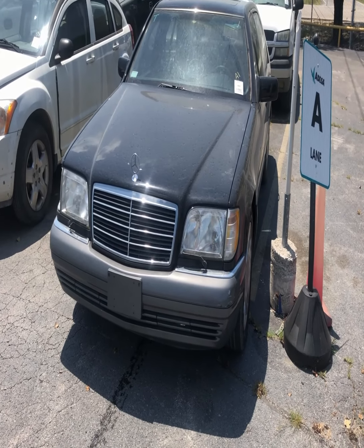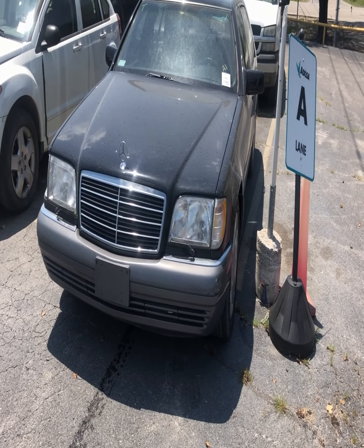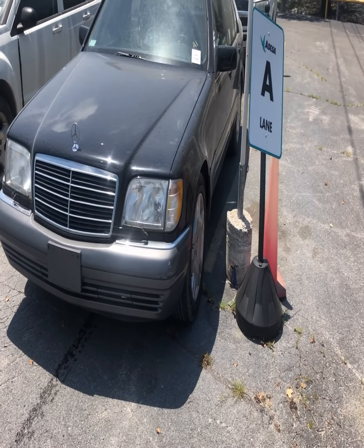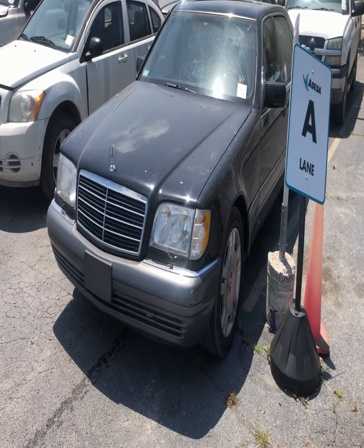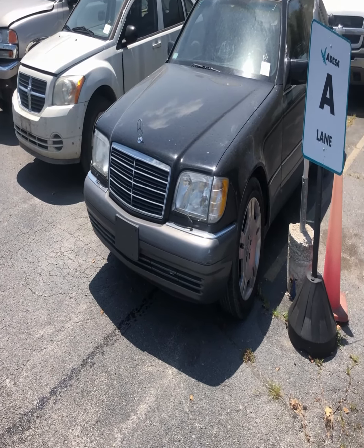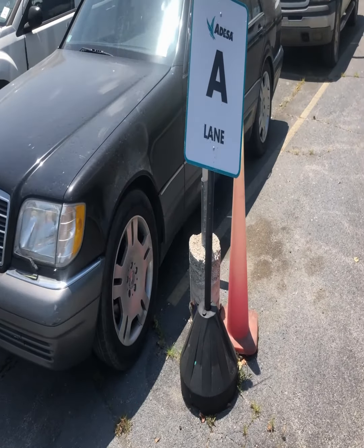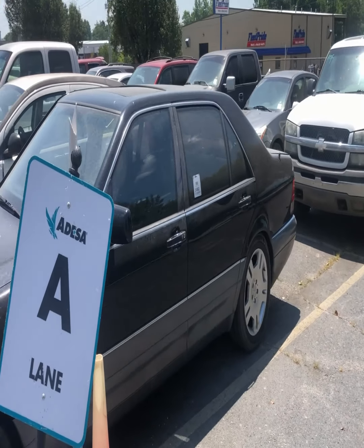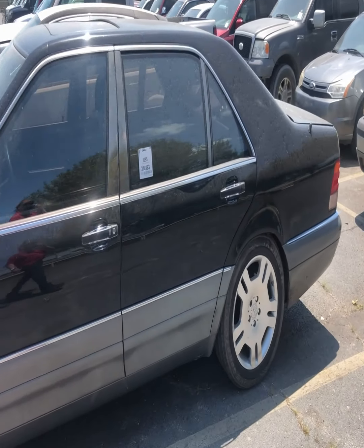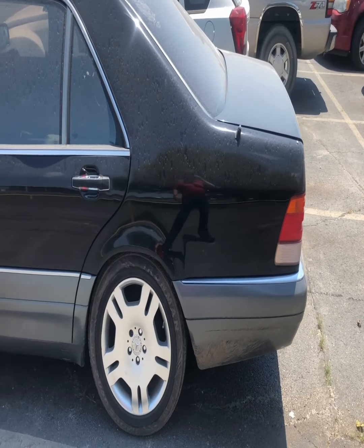But my final thoughts are, I guess if you could buy this car for about $500, you might come out ahead on it. It's gonna need some work. Man, I love those wheels on this car. I love the wheels on this car. But the final thoughts are, it's gonna need a lot of work.